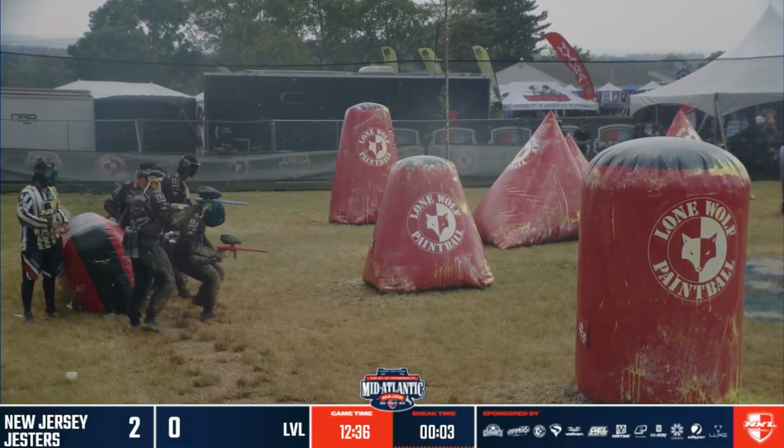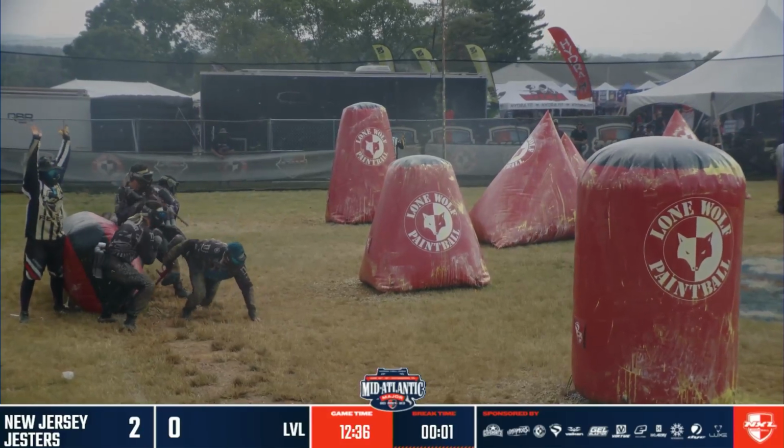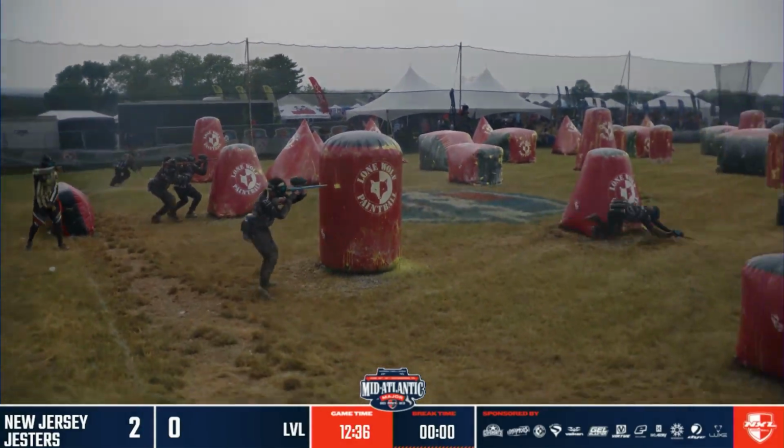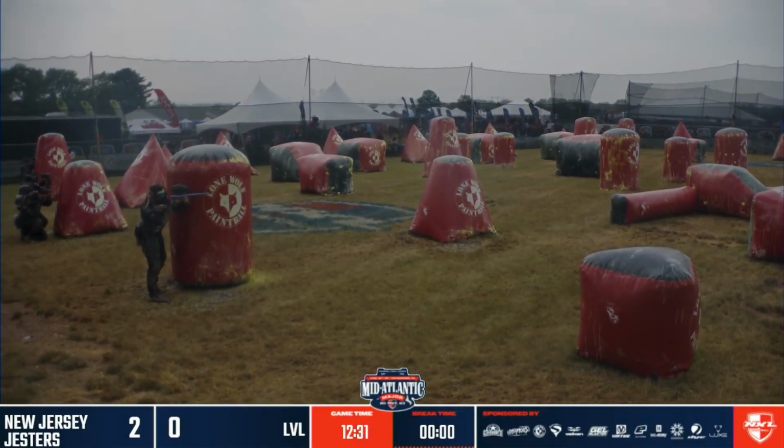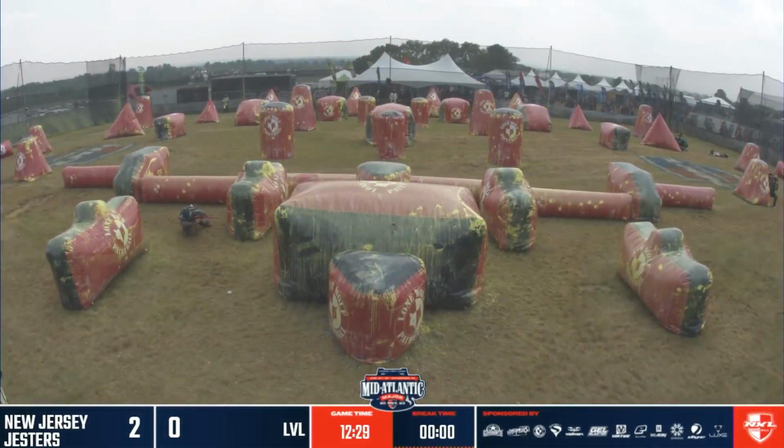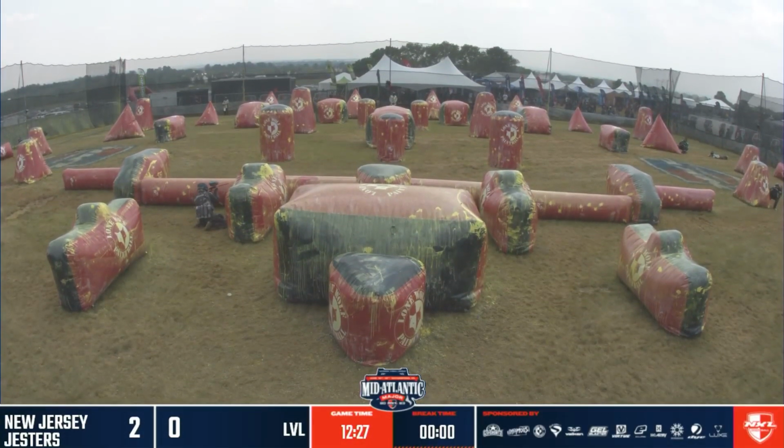Oh, K-Cab doing a little switch at the last second. Trying to play some mind games right there. We know where you're going. So it looks like Level is going to try to take a little bit of a risk going out to the snake corner. It looks like it pays off. He does make it. K-Cab does go straight to the snake 2 again. No surprise there.